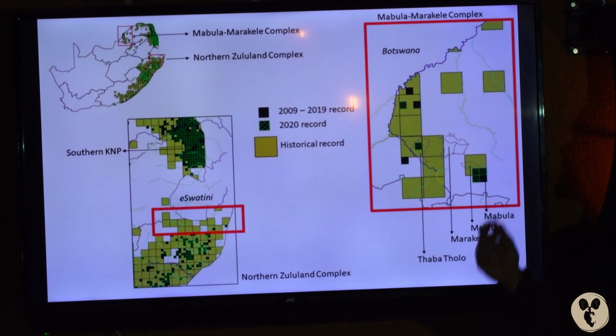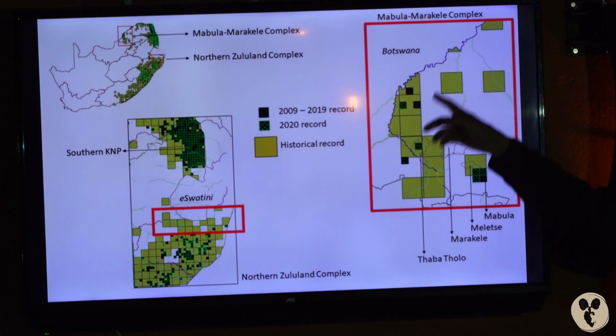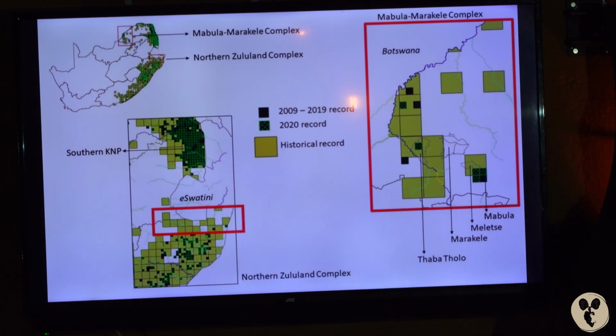So this is the reintroduction program, and this just shows the areas we're trying to focus on. This is in the western side of Limpopo and then the northern parts of KZN, just to try and fill in this Eswatini area, as I mentioned.